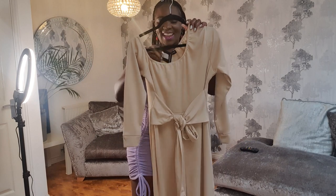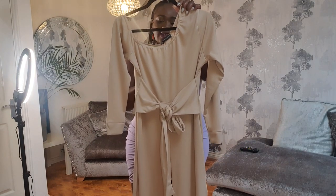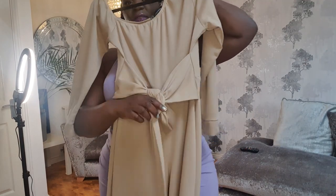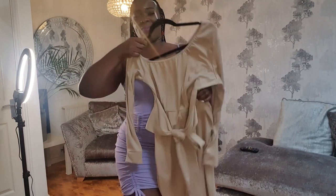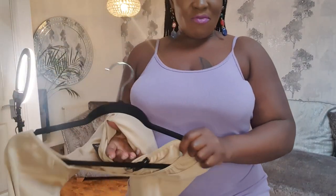This is the next outfit, the stone sweat jumpsuit in a size 14. And it's got this tie detail in the front. This is going to be nice, ladies. Very nice and stretchy. So I'm going to get this on. I'll be right back. Okay, ladies, I have on the jumpsuit.